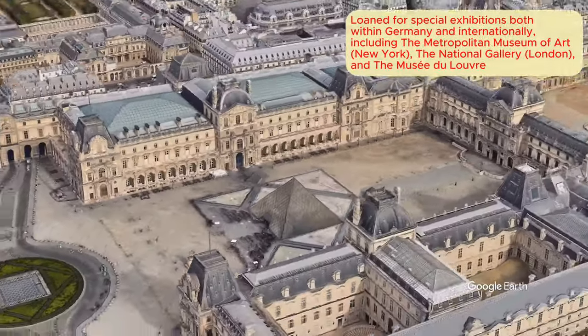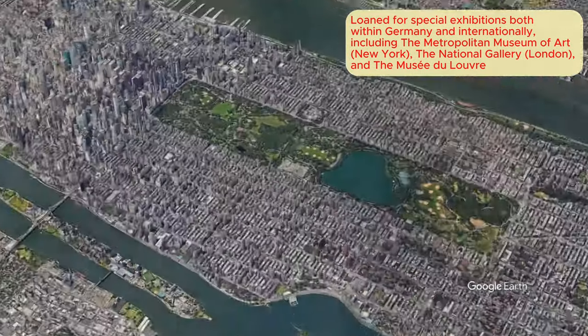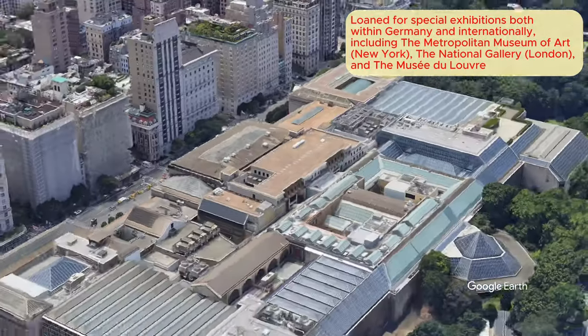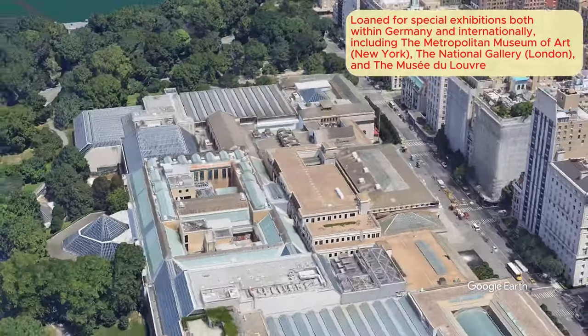The painting has traveled far and wide for special exhibitions, including prestigious institutions like the Louvre in Paris and the Metropolitan Museum of Art in New York. These exhibitions have brought global recognition to Friedrich's work.